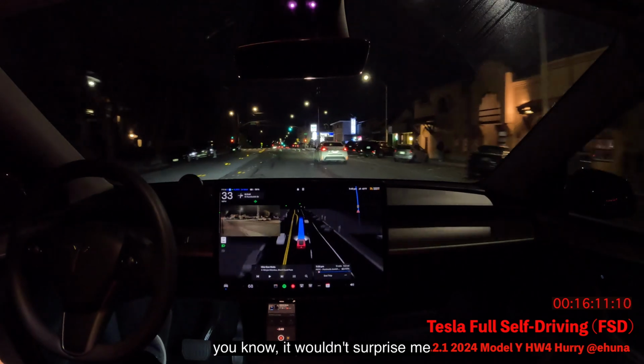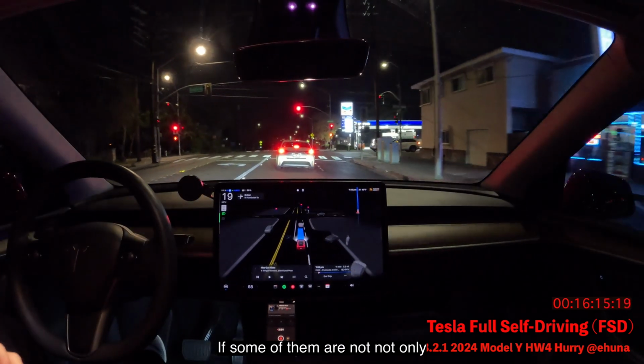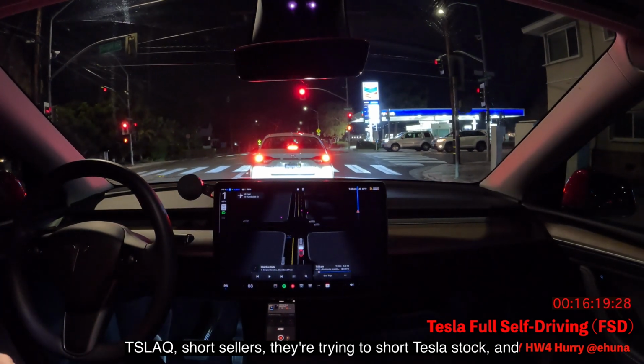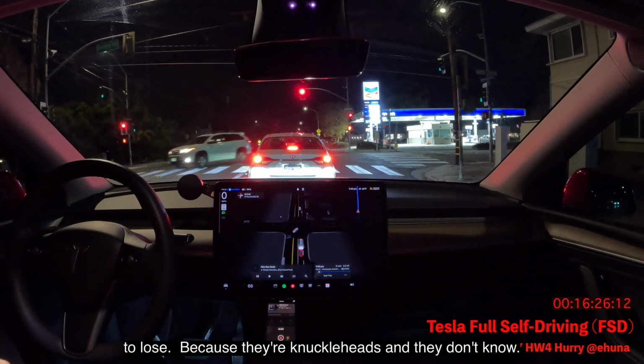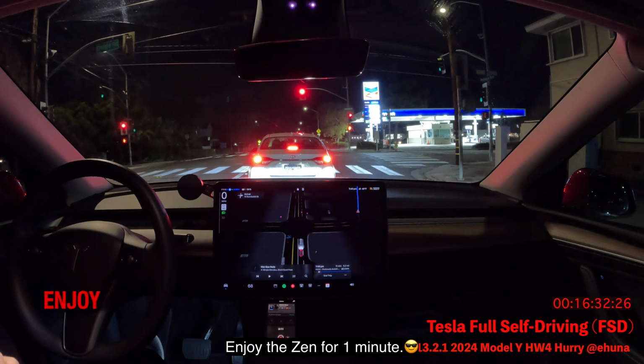And so these people, it wouldn't surprise me if some of them are not only Tesla Q, you know, short sellers. They're trying to short the Tesla stock, and they've lost billions in the last few years, and they're going to continue to lose because they're knuckleheads and they don't know. I don't know. I mean, it's just sad to see it.